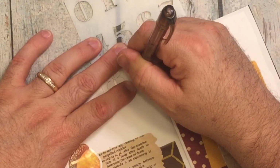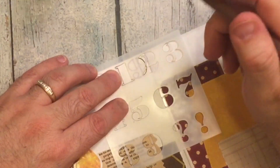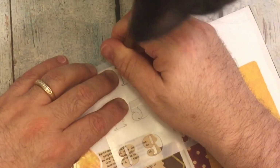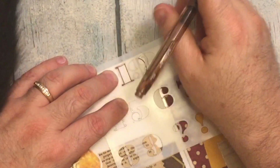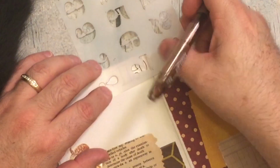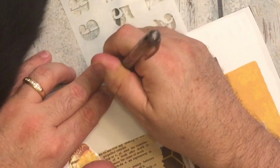What I'm going to do to create the, of course I'm using the stencil and a pen, that's when Kitty comes. Let me see if we can get her to just chillax. What I do is I've been using the exclamation point.